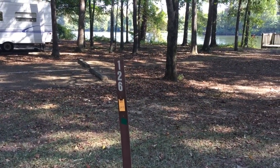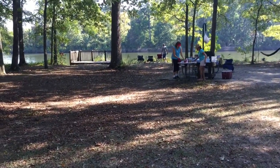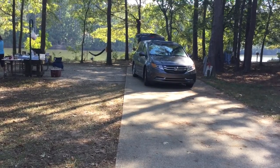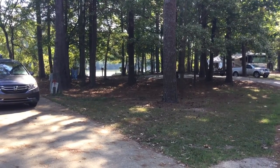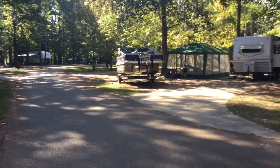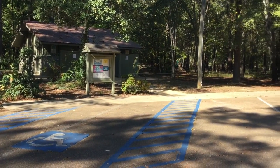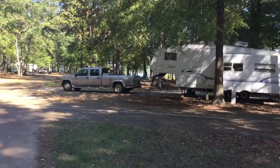I want to give you a tour of our campsite. We're in site number 126. You'll see we've got a little fishing platform there. This is the main part of our site. Our cars are parked here and our tents are set up back behind our cars. You can't see them. You'll see that we have a nice buffer zone to the right of our site. There's our nearest neighbor. Here's the road coming into the campground loop. This is the camp host. Here's the bathroom, just right across the street from our campsite. The road that continues. And there's our next neighbor.